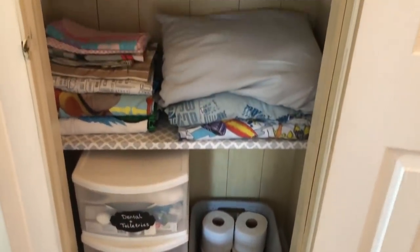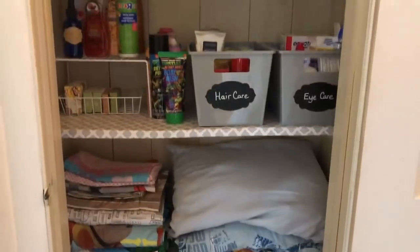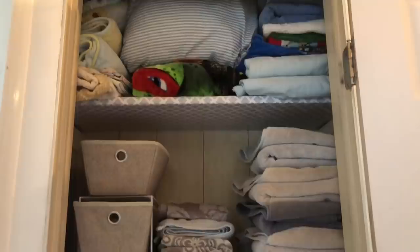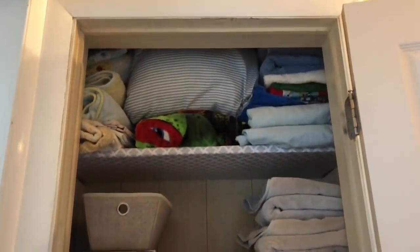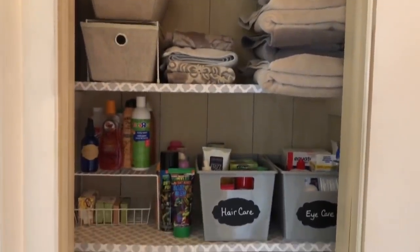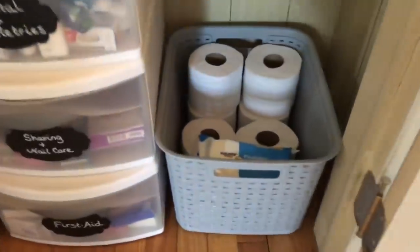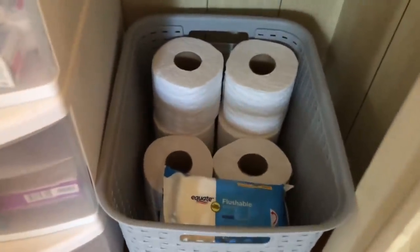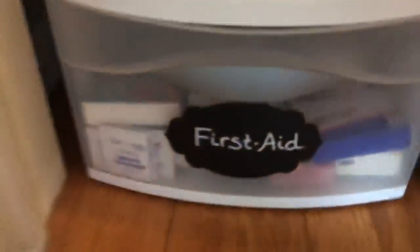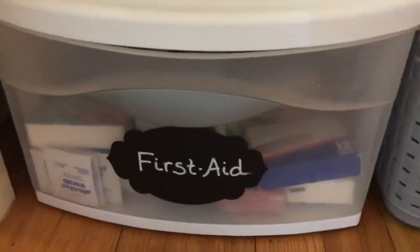Okay, guys, it is done. This looks way, way better than it used to. I mean, the top is still pretty stuffed, but that's okay. It looks better than when it did. But yeah, this looks way, way better. So down here, I put all the toilet paper and flushable wipes in there. And then each one of these is individually labeled like first aid, shaving and nail care, dental and toiletries.